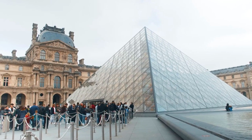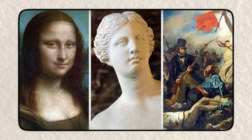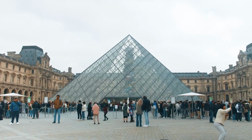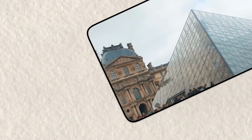First, let's talk about ticket prices. Right now, visitors from all across the world come to see the Mona Lisa, the Venus de Milo, and thousands of other priceless artworks. But starting January 1st next year, the price of admission is going up, at least for some people. If you're a tourist from outside the EU, like from the US, Canada, or China, you're going to have to pay more to enter the museum. This extra money will go straight to the renovation fund to pay for the upgrades.